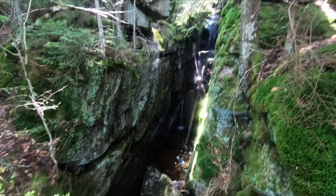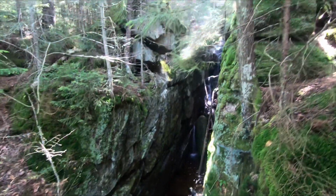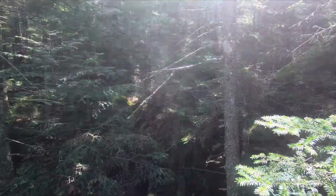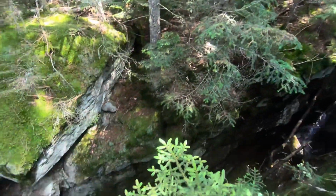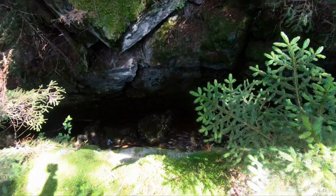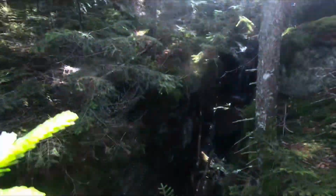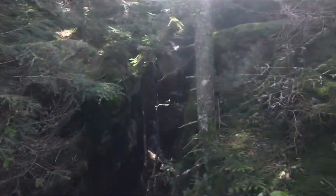Okay, there it is. And there is actually a sign. I'll show that to you. Okay, I'm a little further up right now. So this is the edge. Go straight down. And I think that this is kind of like the view, but the light is terrible and it's obstructed.